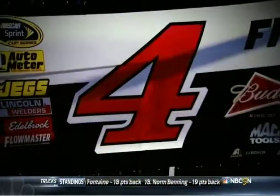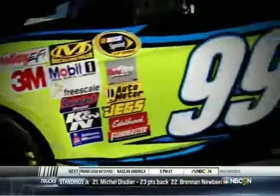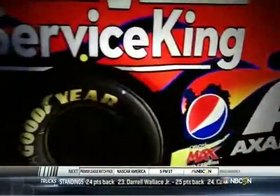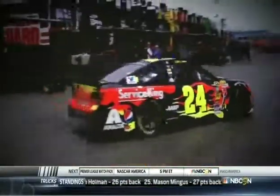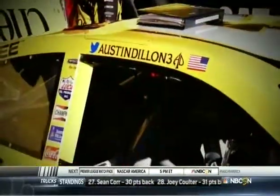Change is inevitable. Some of the cars this weekend in Las Vegas will be sporting new paint schemes, like the 88 of Dale Earnhardt Jr. He's kick-starting his night with black and green. How about Carl Edwards going back to the Aflac Duck on the 99? Or the 24, that's the retro flames of the Exalted 24. Danica Patrick, she's got a new scheme, the Aspen Dental number 10. That's blue and white, not green this week.